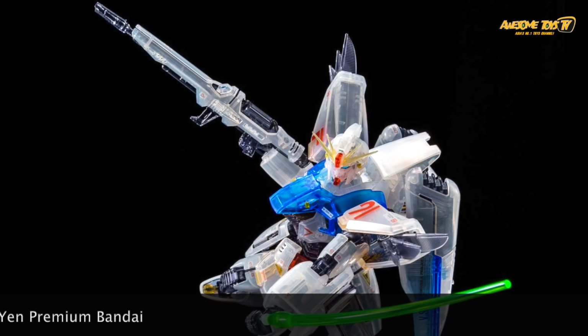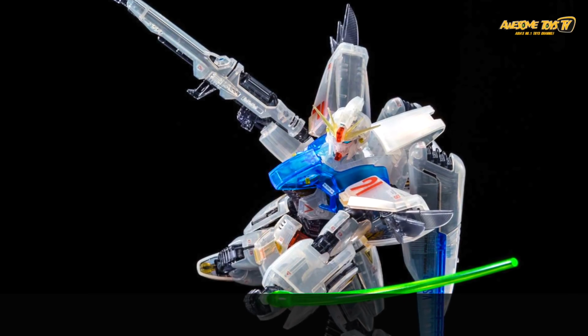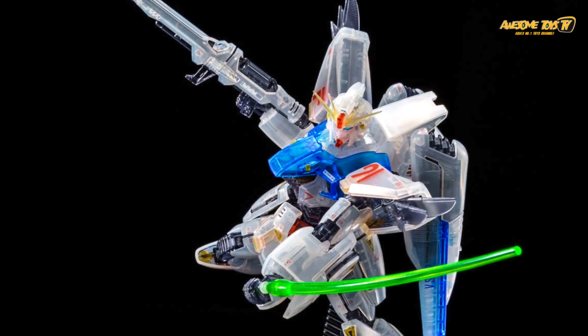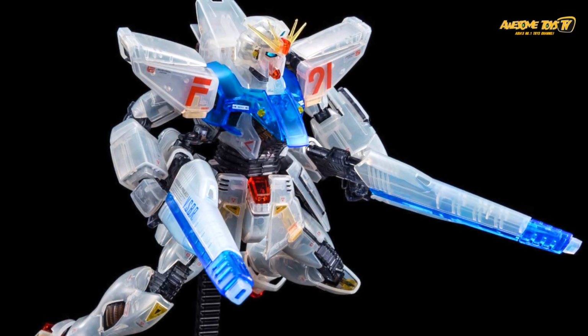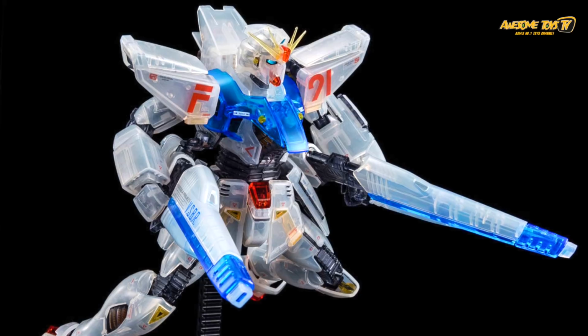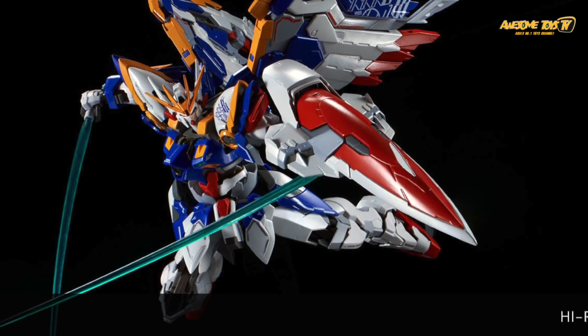For us, I think I will actually be holding out for the previous Master Grade release for the F91. I can't remember the name right now off the top of my head, but for those of you who love the F91, will you be getting this? Because it's going at 4,000 plus yen for a Master Grade, which is quite cheap for a Master Grade.